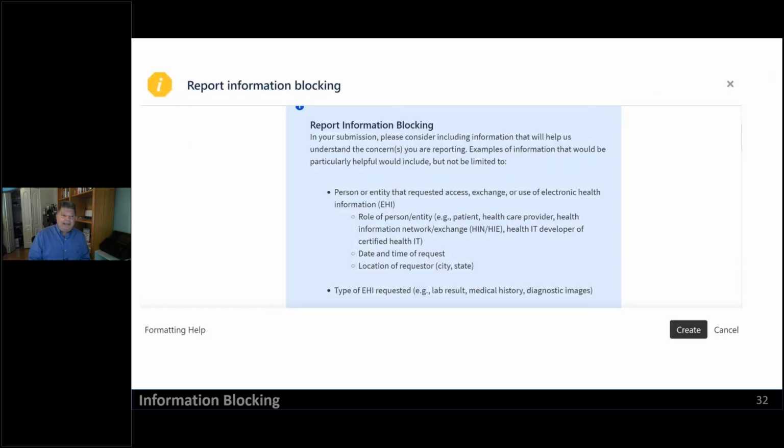So it's going to be very easy for patients and providers to report information blocking. You'll just go to this page of the ONC, report information blocking. It'll walk you through, ask you a few questions. You hit create, and now you have reported somebody for information blocking. So it's going to be a very quick and easy process.